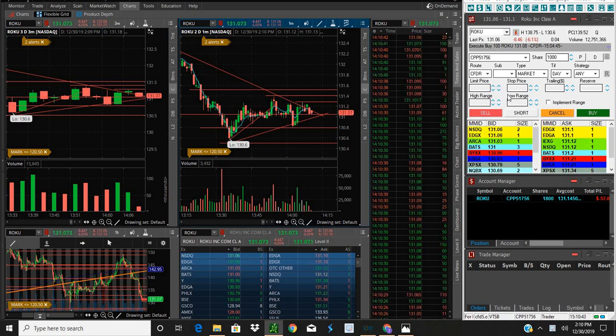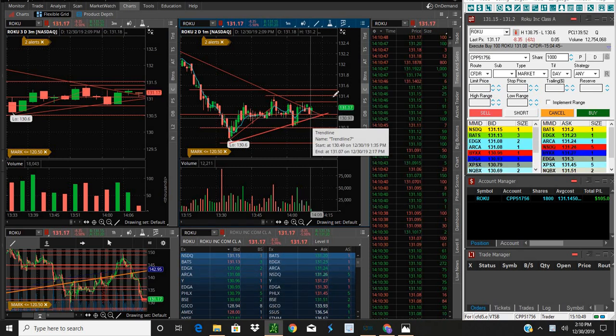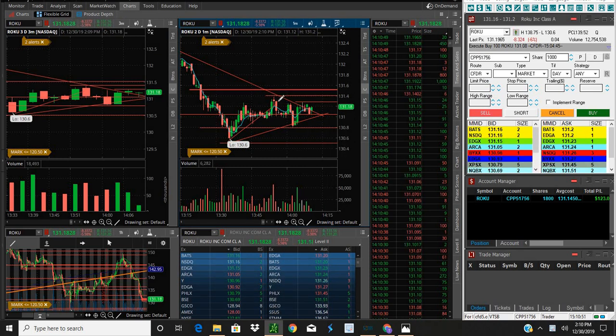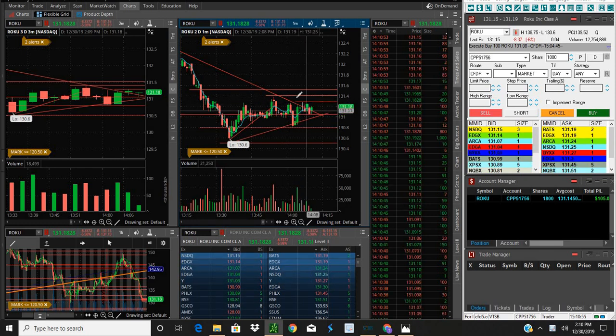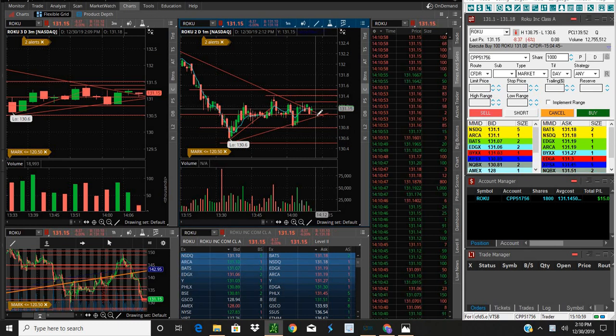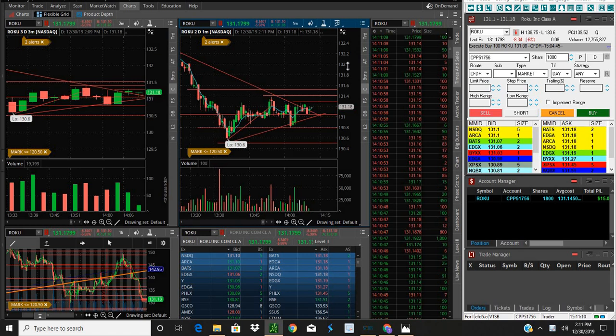Main thing is I'm trying to hold it above this trend line. This trend line right here, hopefully holds above this. Hopefully these shorts who came in here trying to break the 131 start covering once they're underwater right here. I don't want these longs to start cutting losses once it gets below here. We need the bidders to start stepping it up and need some volume to start coming in.